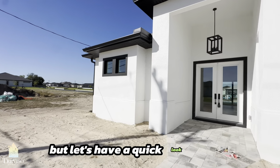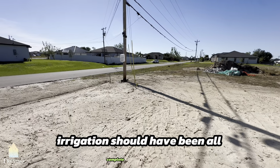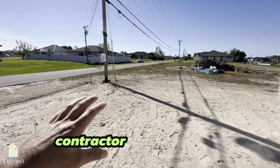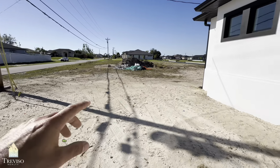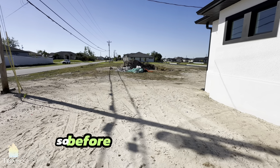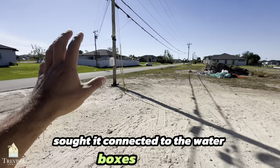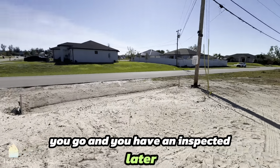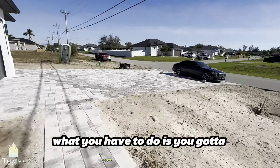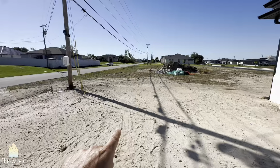But let's have a quick look here. Issue here, this should have been all done. Irrigation should have been all complete. Big issue, contractor didn't realize that Cape Coral, the city here, changed their way of doing business. So before you would just set up your irrigation, sod it, connect it to the water boxes, and away you go and you have it inspected later. Now what you have to do is apply for a permit prior to even breaking ground.